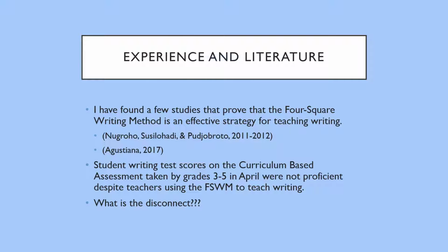During the research I've already done, I've found a few studies that prove that the four-square writing method is an effective strategy for teaching writing. But our student writing test scores on the curriculum-based assessment taken by grades 3 through 5 in April were not proficient, despite teachers using the four-square writing method to teach writing. I have not found a study that disproves the effectiveness of the four-square writing method. I'd like to figure out what the disconnect is between these studies and the curriculum-based assessment scores.